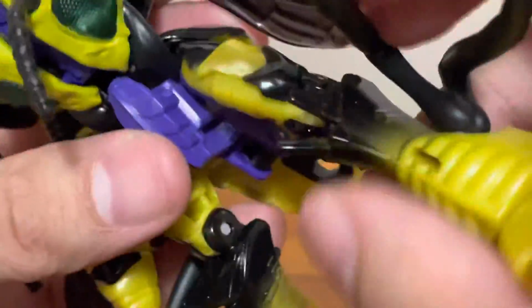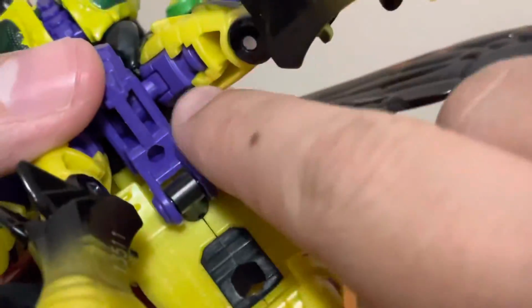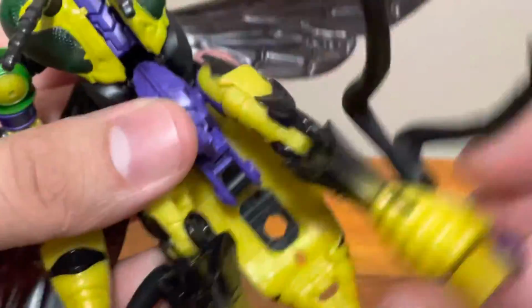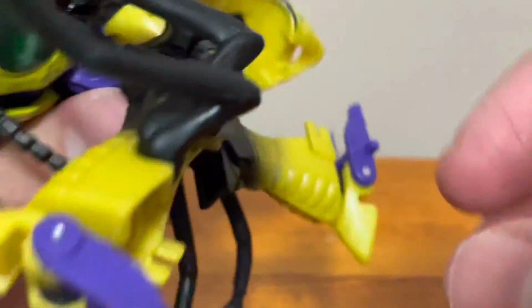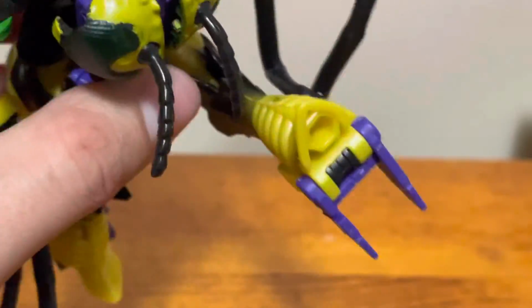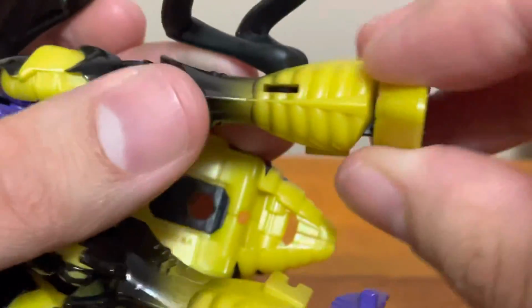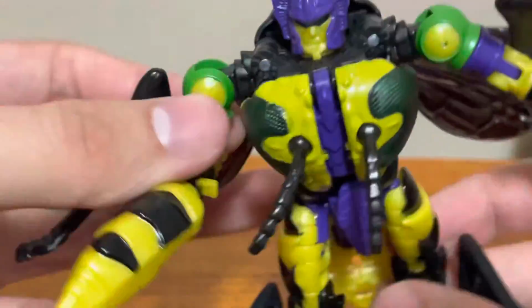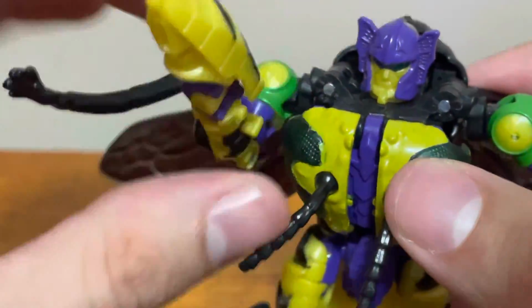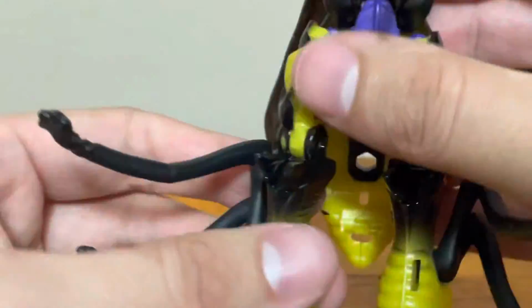Ball joint hips, although they don't go back too much. They go out just fine. Oh, no, it's not a ball joint. Look. Yeah, hinge hips forward. Knees bend back and forward. I know, but he's a robot. He's okay. Feet hinge. Pivot. Okay. And he's got nice shaped feet too.